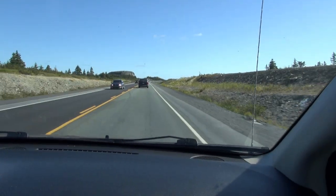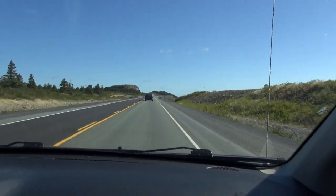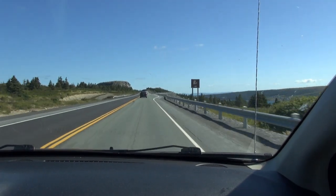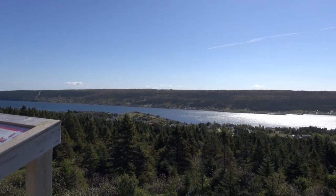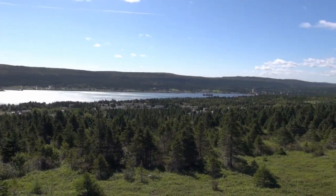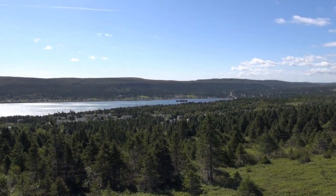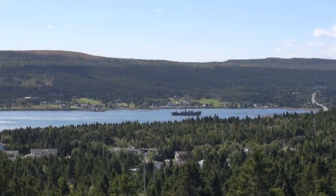Oh, hey, we're coming up to that lookout. Do you want to pull in there? Sure. We'll pull it in. We'll give the viewers a good look at Harbor Grace. It's a good lookout view. Cool. There you go, guys. Down there is Harbor Grace, Newfoundland, Canada. About 20 minutes away from our home in Bay Roberts. A little bit windy up here. Hope you don't get much wind noise, but I got the wind mic on.